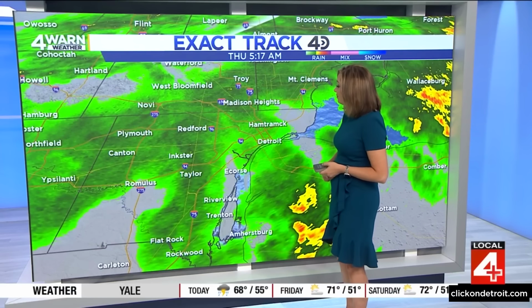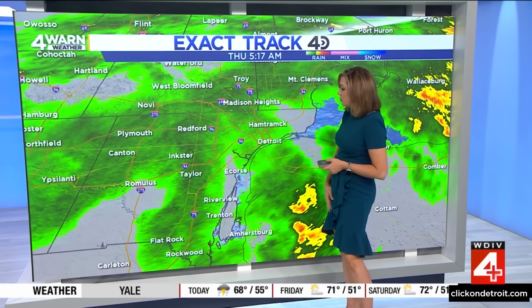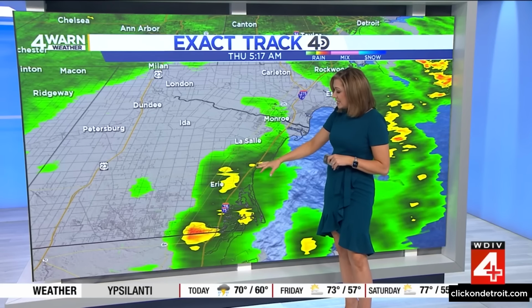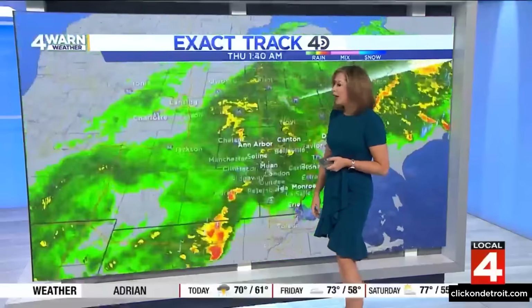So let's zoom in a little closer to the heart of the metro area where folks in Hamtramck, Madison Heights, Plymouth, Canton, Ypsilanti up towards West Bloomfield dealing with that steady light rainfall. But we did have the heavier rain down into Monroe, and we're still seeing a few of those pockets linger close to I-75, but this is pushing out as we speak.